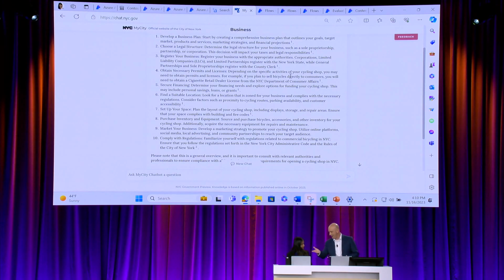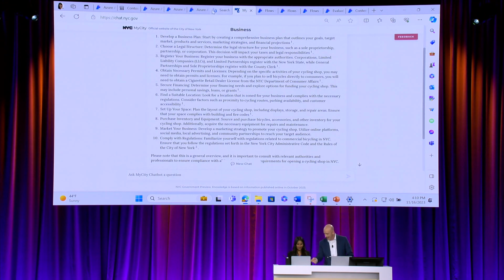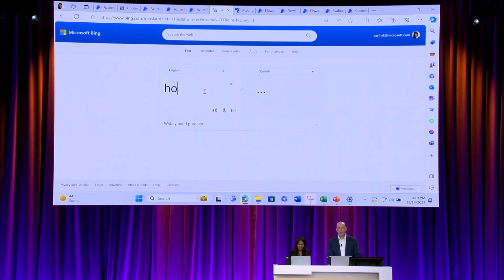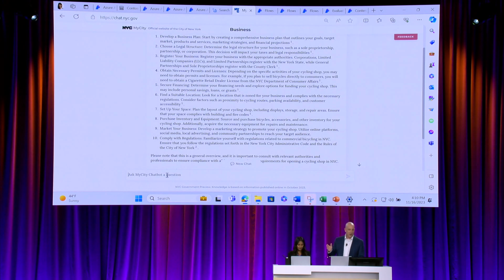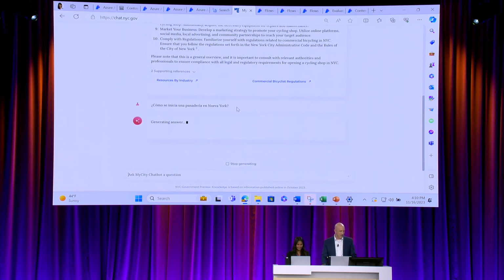And since you got the translate window in here, let's call an audible here. Go back to the My City thing. Yep. And why don't you copy out that text, and why don't we ask, how do you start a bakery in Manhattan. Let's do it in Spanish. So one of the advantages of vector search is that it is a concept search. So it doesn't really matter what words you use because it's not a keyword match. And one of the advantages of it is that then you can ask a question in any language, and if all goes well, this should work.